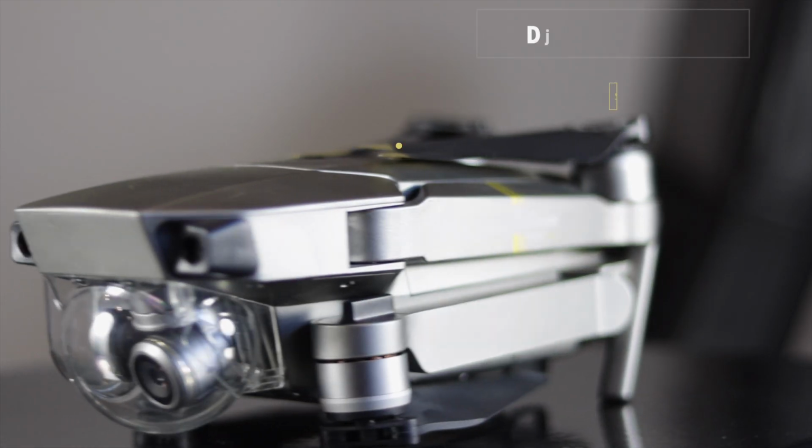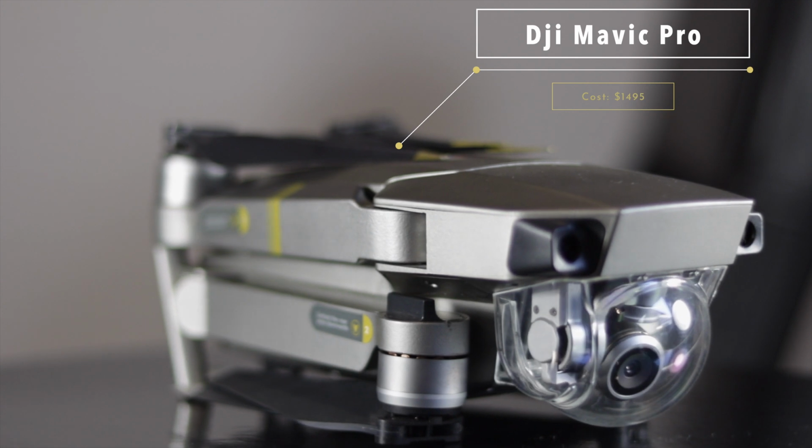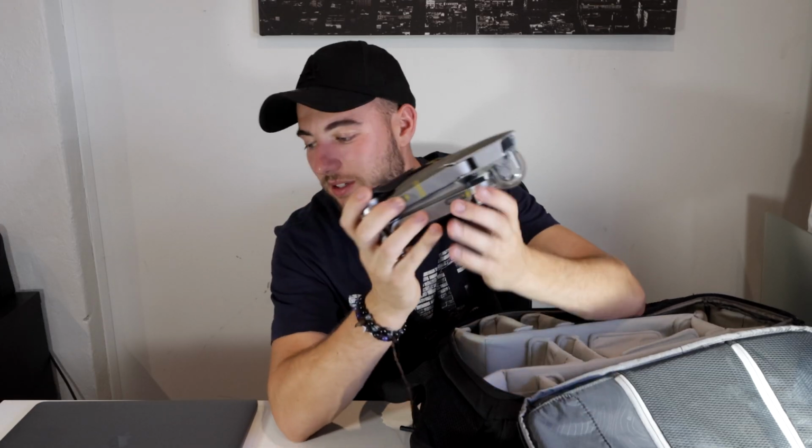Next up, drone battery, because I can't take these under the plane, so these have to stay with me in my carry-on. So 1 drone battery. Also have my Mavic Pro. This is the drone I normally film with. This is the one I have, Mavic Pro Platinum. Got another 64 gig micro SD card in this, and obviously another battery.